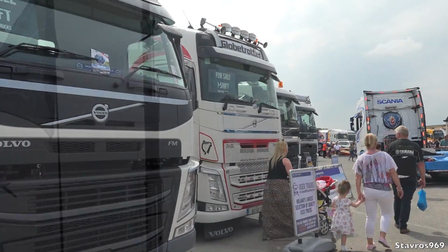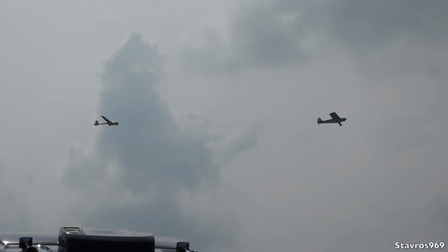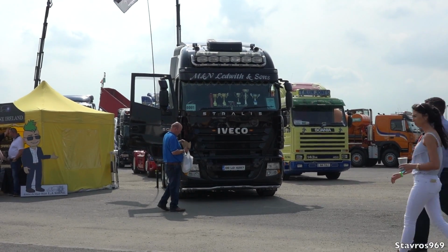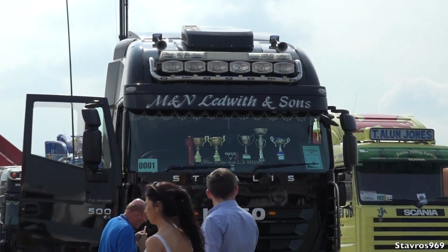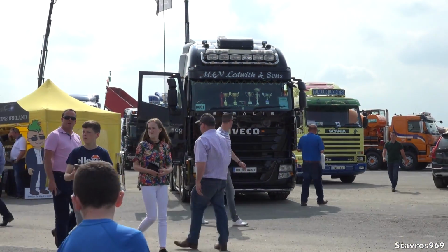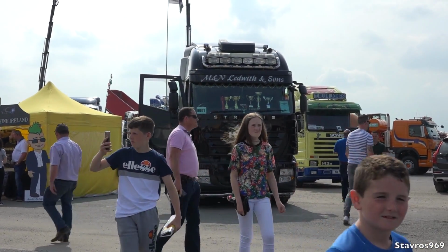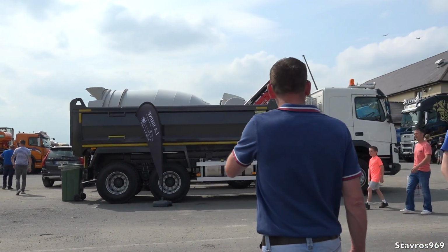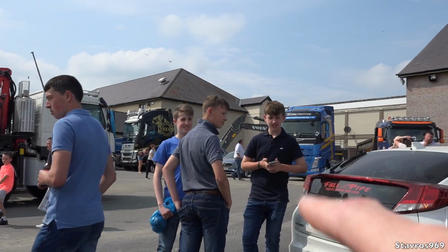Let's continue. And we've got two aeroplanes there flying around. But have a look at this Iveco Stralis. He has won a few trophies there. You'll see them on the dashboard. M&N Lad With for his 500 horsepower Iveco Stralis. And if I move over here, we have the Volvo, the FM tipper truck. Two more FHs over there.